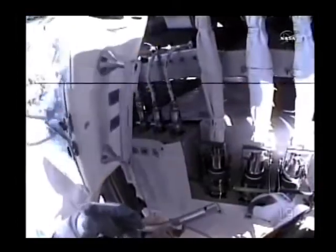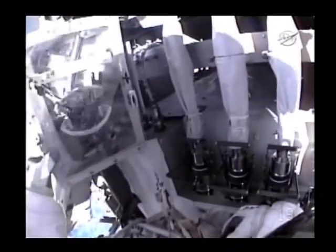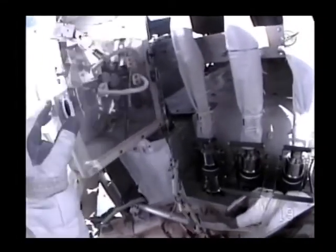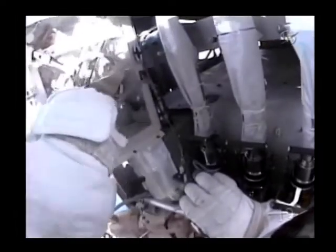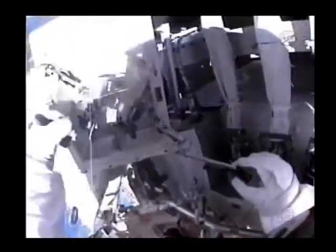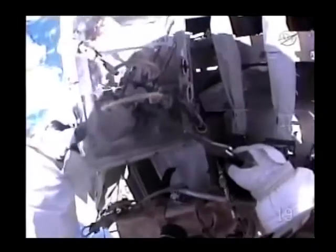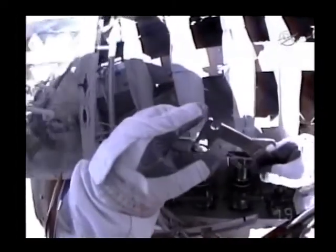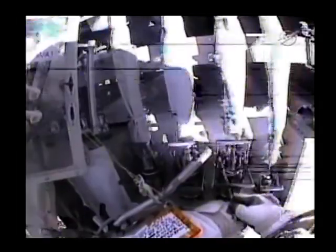Spacewalker Doug Wheelock working to release the first of the ammonia quick disconnect devices, but so far unable to do that with just his palm, as had been the original plan. He's got the button to press that does the initial release, but has so far been unable to push the lever up that would close the valve. So he's been given the go-ahead by Oscar Kaler, the Intravehicular Activity Support Officer here in Mission Control, to grab the lever tool and put it on the handle there so that he can get some additional leverage and close that valve. Valve has to be closed before he goes on to actually remove the disconnect from the pump module.